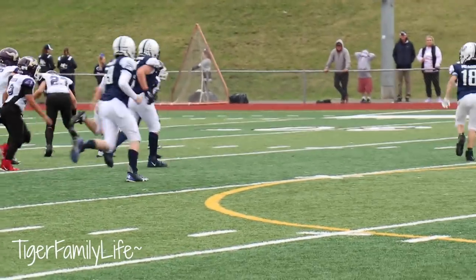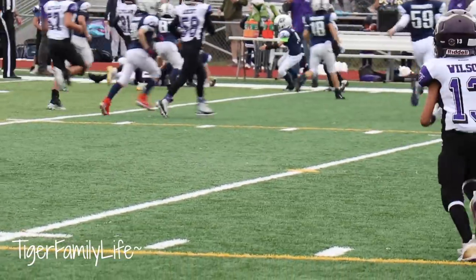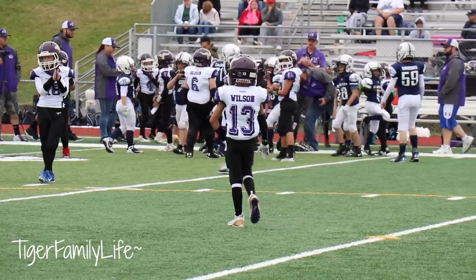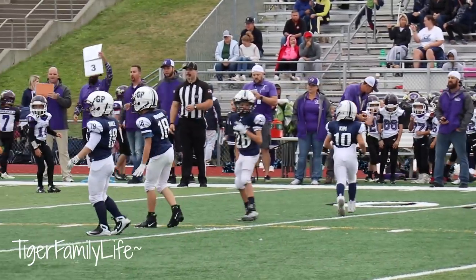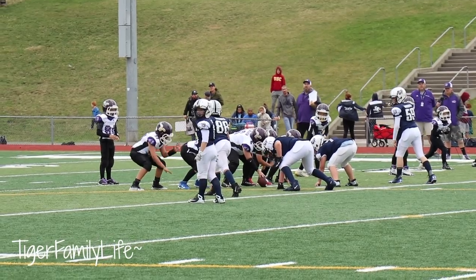Keeps it. He's gonna run. He's going around the corner. And he is gonna be down. Gain of about 8 yards. Okay, Titus is going in, way over there, number 10. Hope he does good. Score is still tied, 14-14.